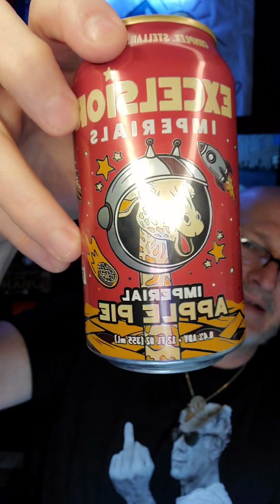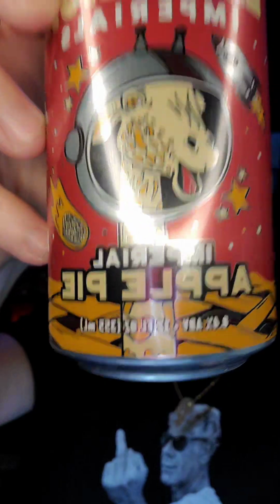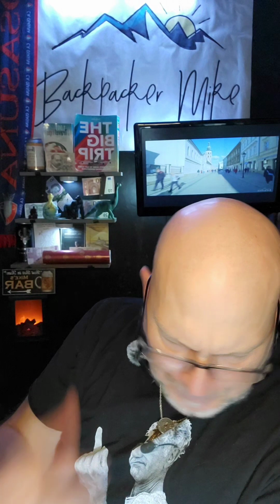All right, let's get into Excelsior Imperial, aka Schilling's Imperial Apple Pie. Here we go. Cheers, Prost, Sláinte, and a skål for my Nordic friends. You know who you are. Yeah, it smells like apple pie. Tastes like apple pie. Very light on the Richter scale there, coming in at 8.4 or whatever it is. This is an amazing Imperial. You could kind of taste the booziness, but not that much. And it literally does taste like you're just eating a liquefied apple pie. This is really good.